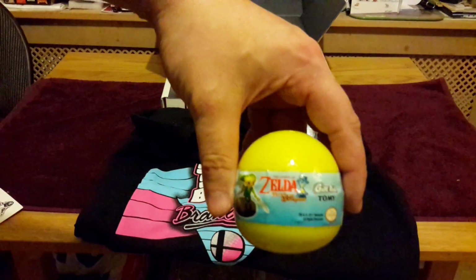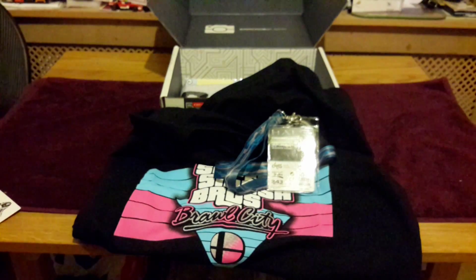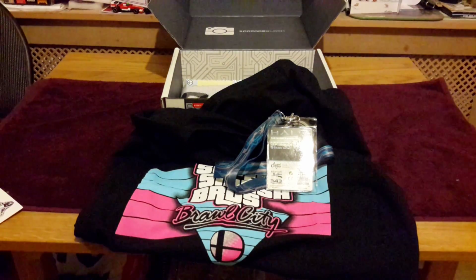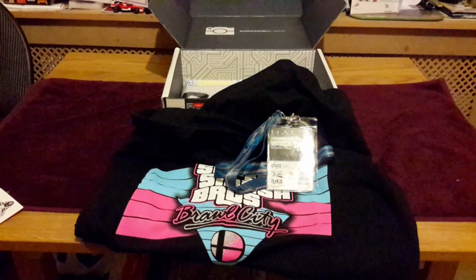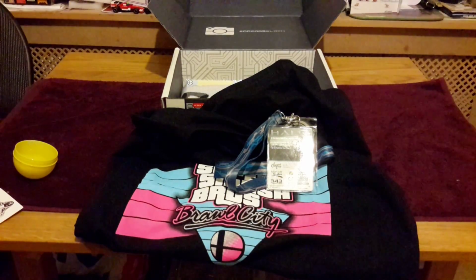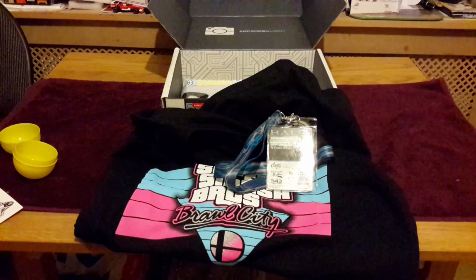Next we've got a Legend of Zelda mystery egg, the Phantom Hourglass, done by Tomy. Basically it's like a Kinder Egg but without the chocolate, which is a delicacy that us lot in Europe can have, and Mexico. Unfortunately anyone in the United States can't, due to the stupid rule of, oh, it's chocolate and a toy, they might choke on the plastic egg. Come on, people ain't that dumb. Well, a minority are, but that's because they don't want to even think for themselves.